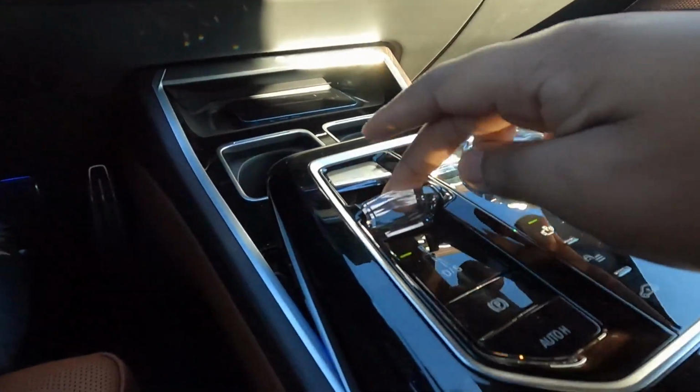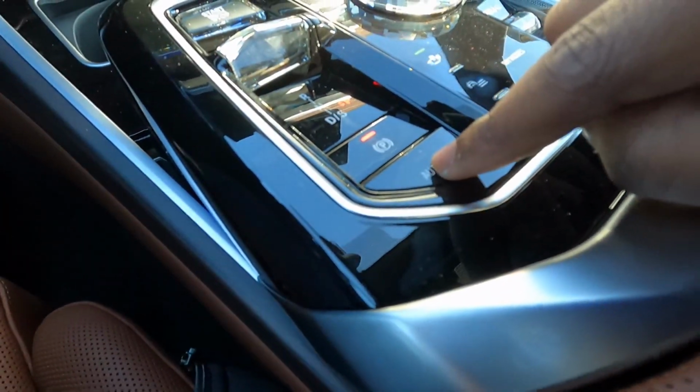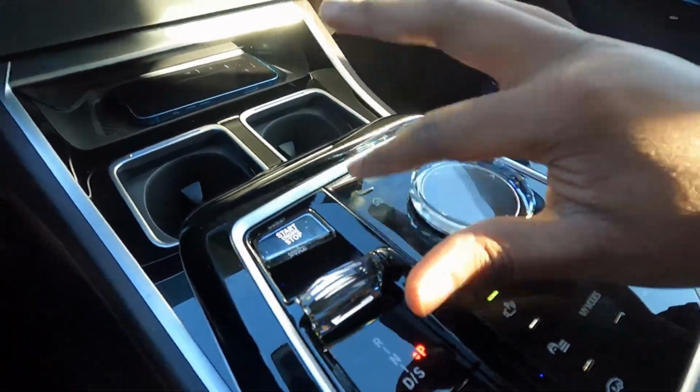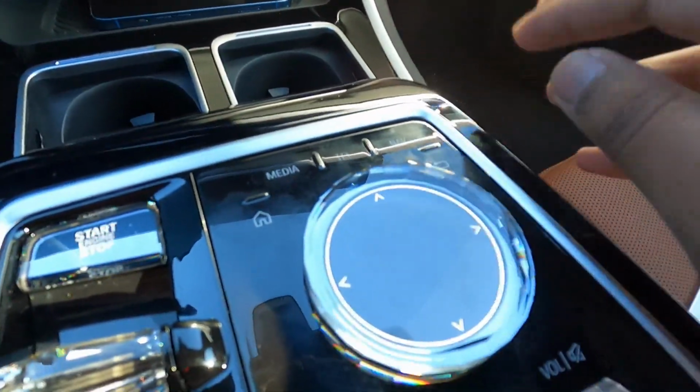Of course, it's all the way down for drive, and it's on sport. And then you push the parking brake to put it in park. You have your auto hold function right here. And looking at these glass controls, which are just so high quality, you of course have your home button to control the infotainment, media controls, telephone, as well as a shortcut navigation button.